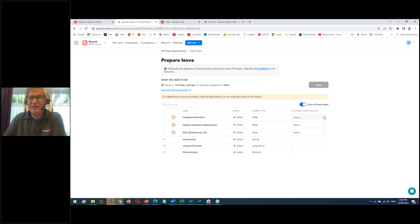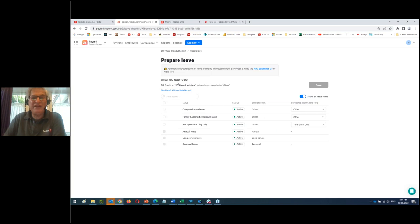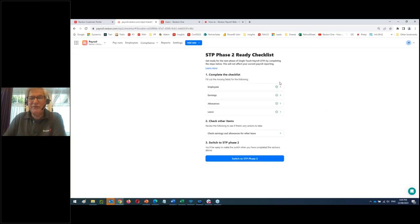So compassionate leave, what's the one? It'll have to be other. Family and domestic violence. Again, other's the best choice there. RDO, time off in lieu, probably that's what it is. And save. Again, all items saved. Okay. Terrific. We've got our green ticks. So we've done everything we need to do.